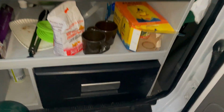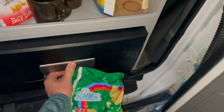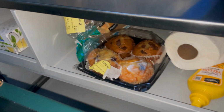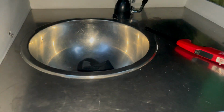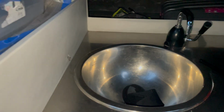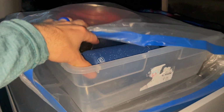Even has a refrigerator. Got your stove here. Storage in there. Storage there. Fresh water tank, which they say do not drink. Also, they have a gray water tank, which you can drain. And then it came with all these cutlery and pots and pans and stuff.